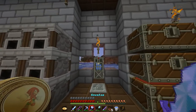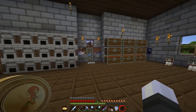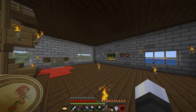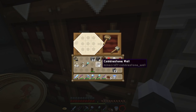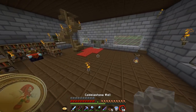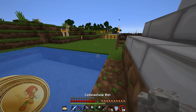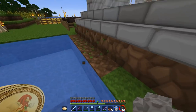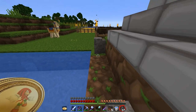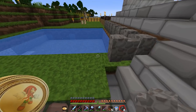We can hack the system. But we can just do that. Look at this. I have it all under control. I'm in the mood for some stone walls, ladies and gentlemen. Too bad there's no stone fence gate, or stone gate or whatever. It's not gonna look the best, but it's gonna be something.